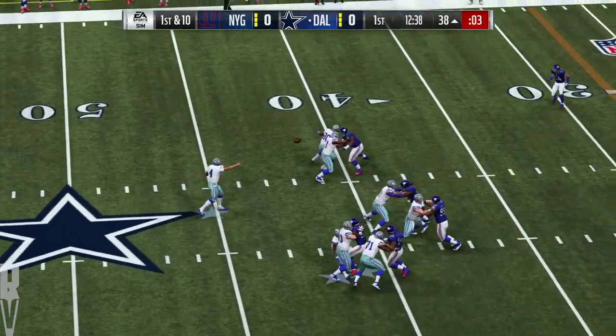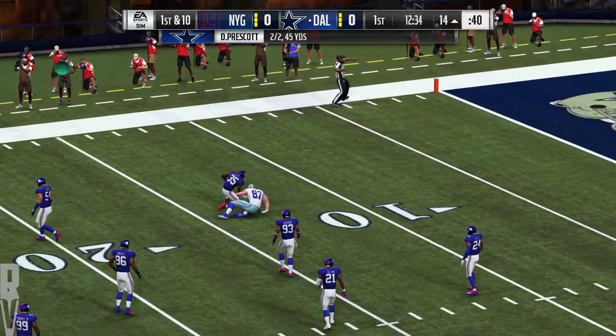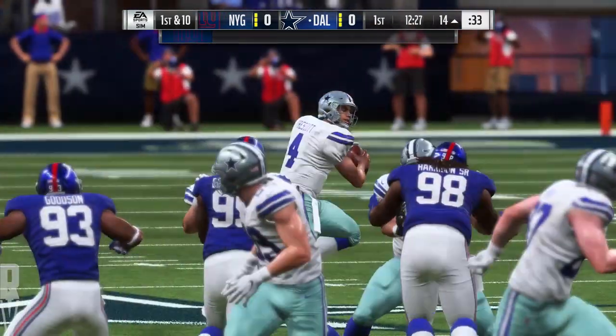Play action to Elliott. Here's Prescott. And he finds a man with a crossing route. And he gets this one all the way down inside the 15. That one goes for 24 yards.